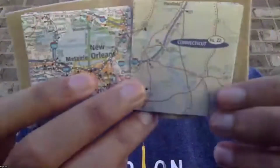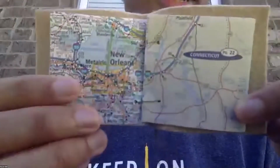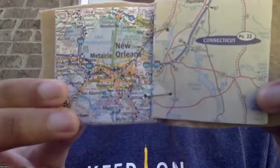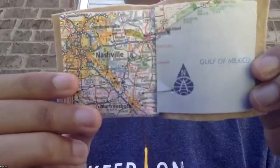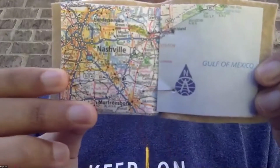Then there's one in here I picked out, just the word Connecticut versus what it actually is. You also have New Orleans, which is a large city. The symbol itself that was included on the page is also pretty big, and you also have Nashville on the right.